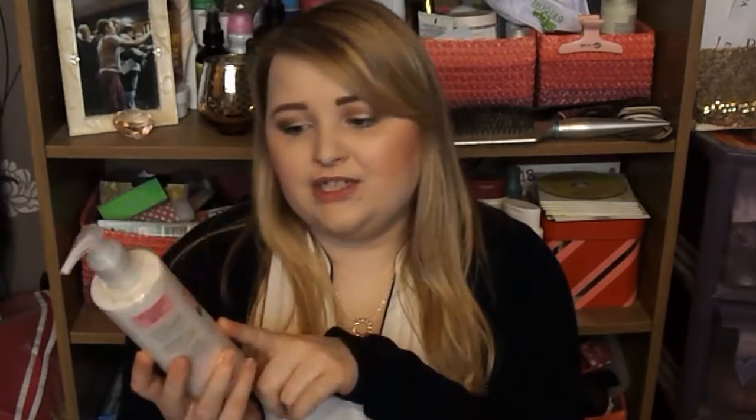And last up for face is the Soap and Glory Peaches and Cream 4-in-1 Deep Cleansing Milk. Now, I'm not gonna lie, bad beauty blogger, but I've never used one of these type of cleansing milks, cleansing balms. I first got into them when I used the Lush Ultra Blend Cleanser, and I honestly fell in love.